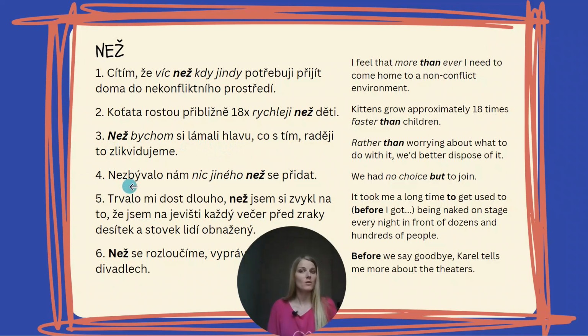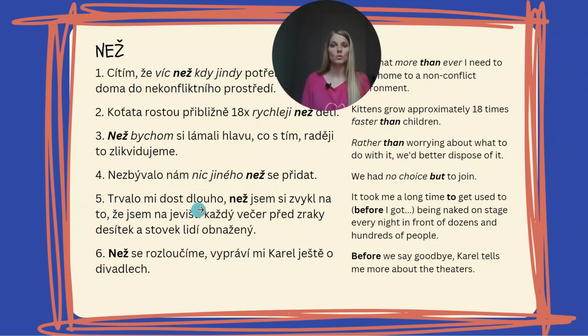4. Nezbývalo nám nic jiného, než se přidat. Nic jiného než. No choice but. There was nothing left for us than to join. 5. Trvalo mi dost dlouho, než jsem si zvykl na to, že jsem na jevišti každý večer před zraky desítek a stovek lidí obnažený. Než jsem si zvykl, this is past tense. So remember when we use it as a connector of two clauses, as in before, then there would be a verb in the future tense or in past tense. Než jsem si zvykl, that's past tense.